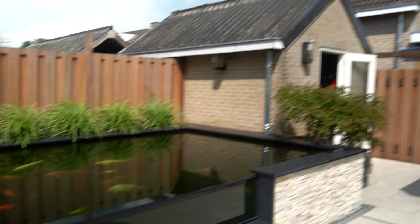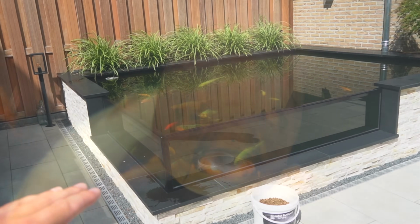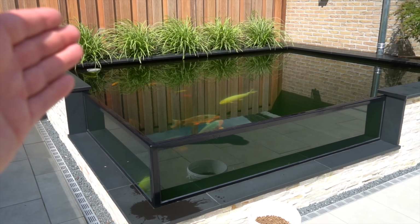Exactly. So I will translate it a little bit, guys. Rick did the pond by himself. When he bought the house, there was already a pond here in the garden. It was totally different, and then he told his girlfriend that he's going to build a new koi pond. So this is officially his first koi pond, and he did a really good job.